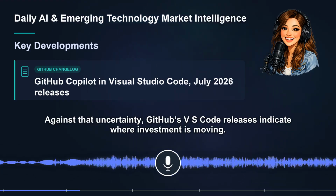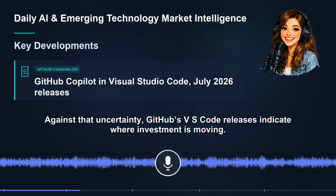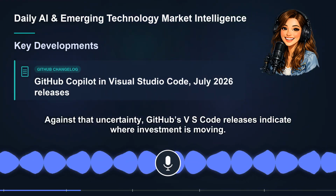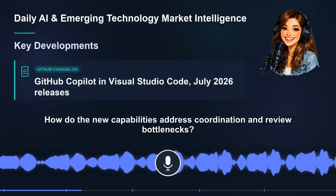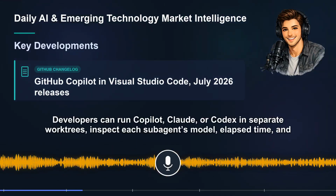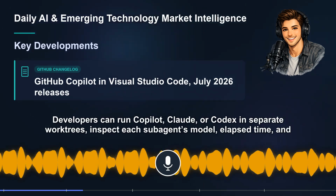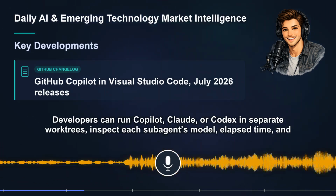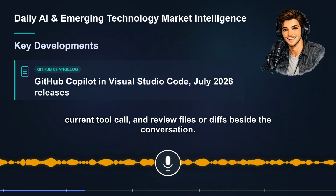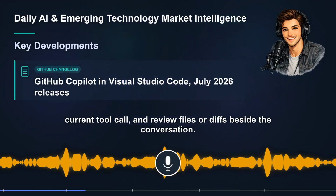Against that uncertainty, GitHub's VS Code releases indicate where investment is moving. How do the new capabilities address coordination and review bottlenecks? Developers can run Copilot, Claude, or Codex in separate worktrees. Inspect each subagent's model, elapsed time, and current tool call, and review files or diffs beside the conversation.